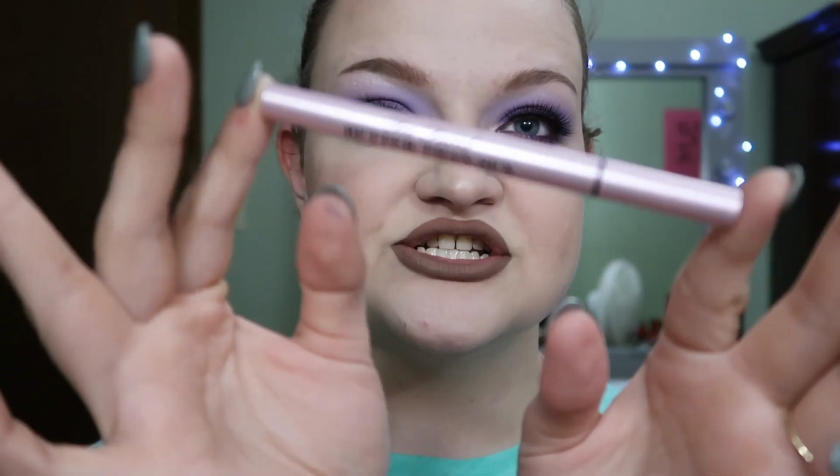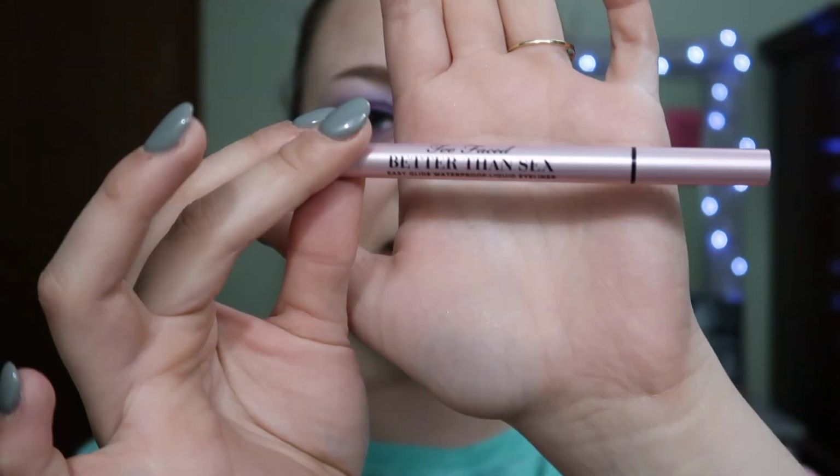It has the same packaging as the Better Than Sex mascara. It's just obviously in eyeliner form, and this is what the pen looks like. It is a felt tip, which I'm not a huge fan of felt tip liners. You guys know that. I'm trying to get better at using them just because I feel like all the really good liners people always recommend are felt tips, and I need to just get on the bandwagon. But I really like it.